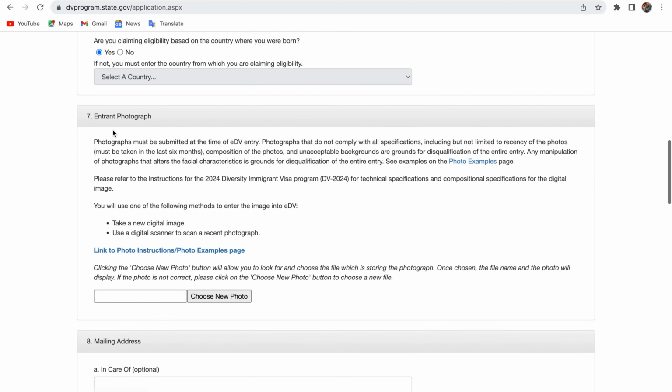So it says photograph. So you have to upload your passport picture. Just read it says, but always remember, always use the passport picture that is current. Don't use old pictures. Use pictures that are 6 months old or less. It's very, very important. Don't use a picture for a passport picture that is 10 years old, 2 years, 1 year.